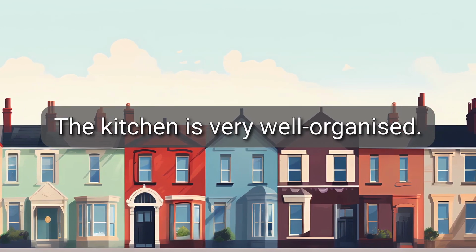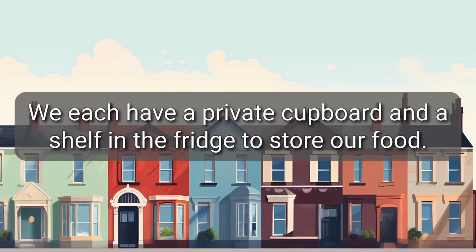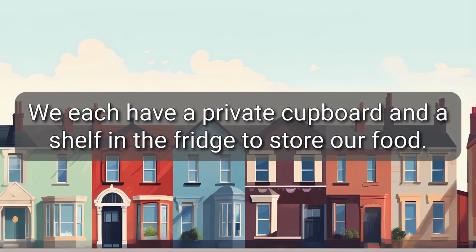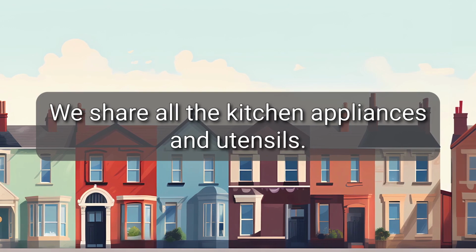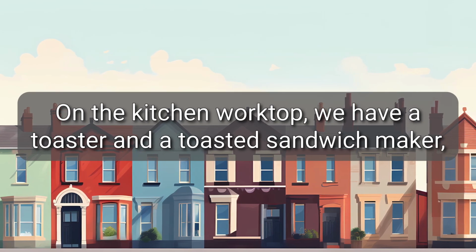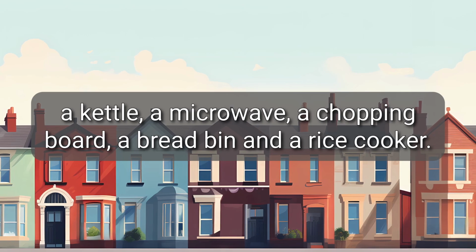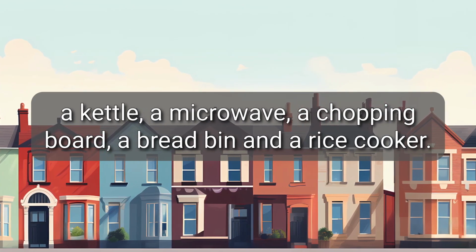The kitchen is very well organized. We each have a private cupboard and a shelf in the fridge to store our food. We share all the kitchen appliances and utensils. On the kitchen worktop, we have a toaster and a toasted sandwich maker, a kettle, a microwave, a chopping board, a bread bin, and a rice cooker.